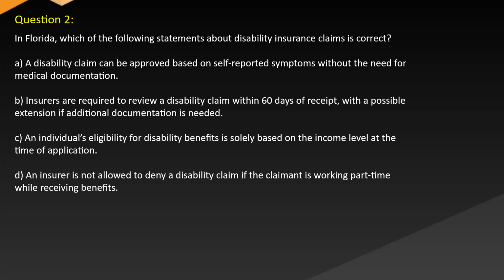Question 2. In Florida, which of the following statements about disability insurance claims is correct? A. A disability claim can be approved based on self-reported symptoms without the need for medical documentation. B. Insurers are required to review a disability claim within 60 days of receipt, with a possible extension if additional documentation is needed. C. An individual's eligibility for disability benefits is solely based on the income level at the time of application. D. An insurer is not allowed to deny a disability claim if the claimant is working part-time while receiving benefits.